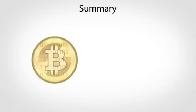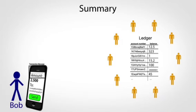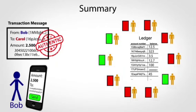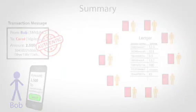In summary, Bitcoin is an electronic currency that's based on a collaboratively maintained ledger. People transfer money by sending messages to maintainers describing where and how much money should move. Maintainers make sure that the messages are from the true account owners by checking digital signatures. And finally, the maintainers reach consensus with each other through a math-based voting process. I hope this gives you a quick sense for how Bitcoin works.